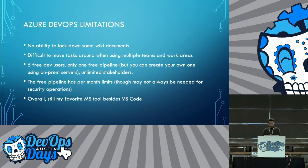There are some limitations to the tool. For instance, you don't have an ability to lock down some wiki documents.